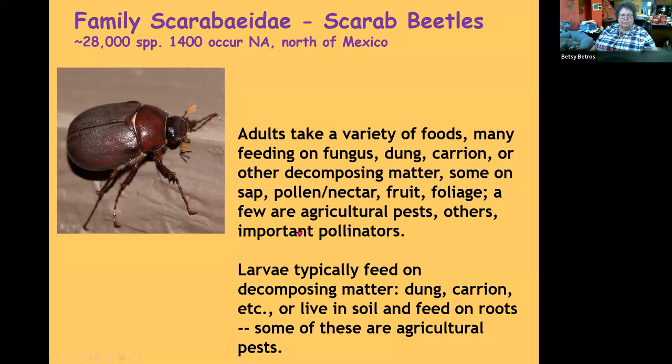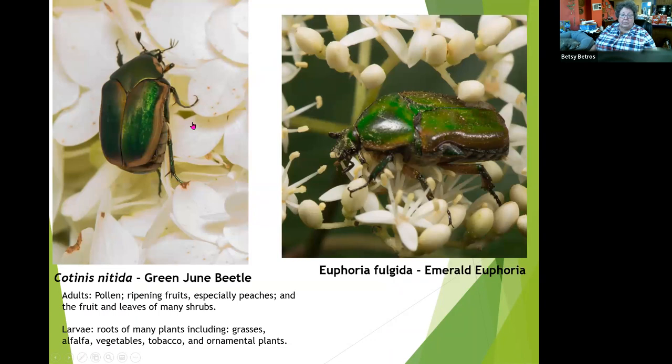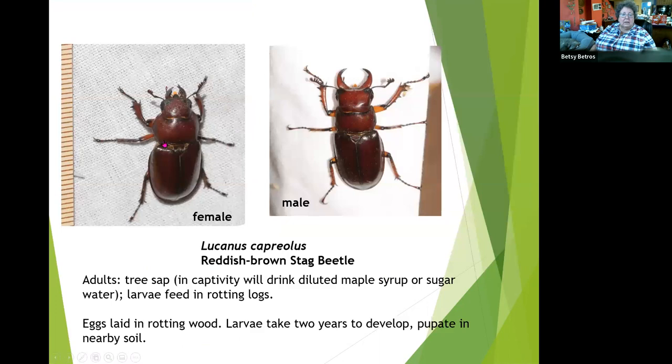Scarab beetles, that's a June bug. Lots of different things that they eat. Everybody loves the Japanese beetles that devour everything. Another foreign one. Some people don't like these because they can eat quite a bit, but I just love the green. The stag beetles, that's the male, that's the female.